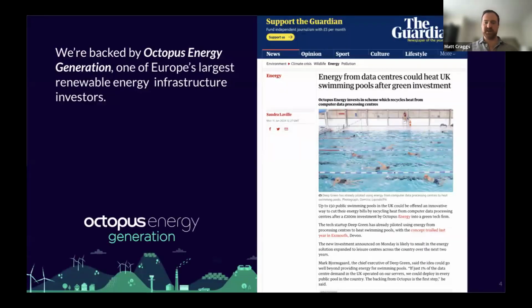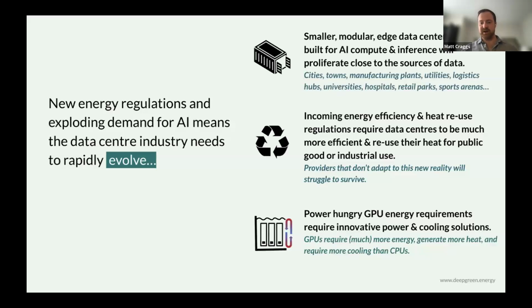So we're backed by Octopus Energy. I'll drop straight over that. That's money, but they're a valuable partner to us, and this is fundamentally an energy play. And getting involved here, we're bringing the heat to where it's needed by moving those mobile IT workloads.